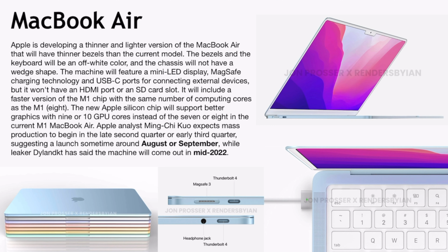Next, we have the redesigned MacBook Air that will be coming soon. Let's get it explained. Apple is developing a thinner and lighter version of the MacBook Air that will have thinner bezels than the current model. The bezels in the keyboard will be an off-white color, and the chassis will not have a wedge shape. Previously the MacBook Air was big, and then it got thinner as you got to the front. Now it'll just be a perfect size.